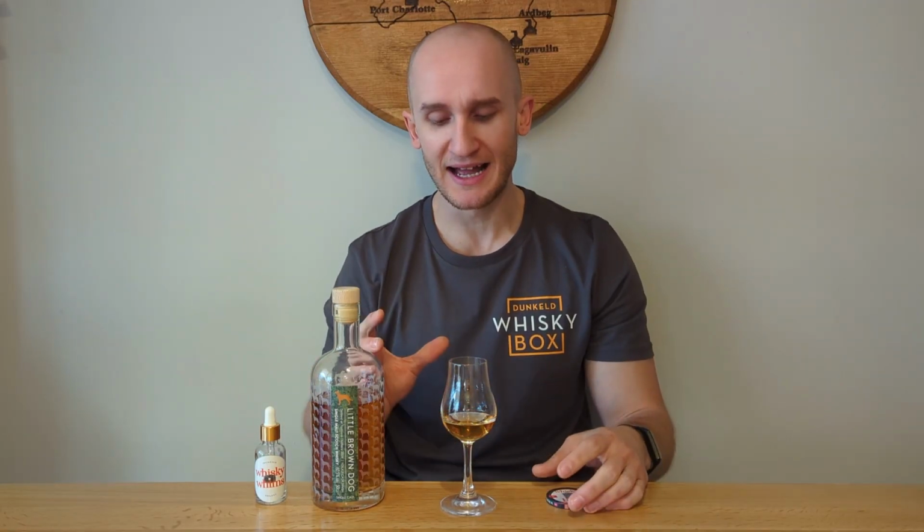So straight away, there's this pickled onion flavour, which I've heard people say in other whiskies, not necessarily this whisky. People say Monster Munch, and I can relate to that on this. It's very, very vinegary, and I'm sure that's what they put pickled onions in.